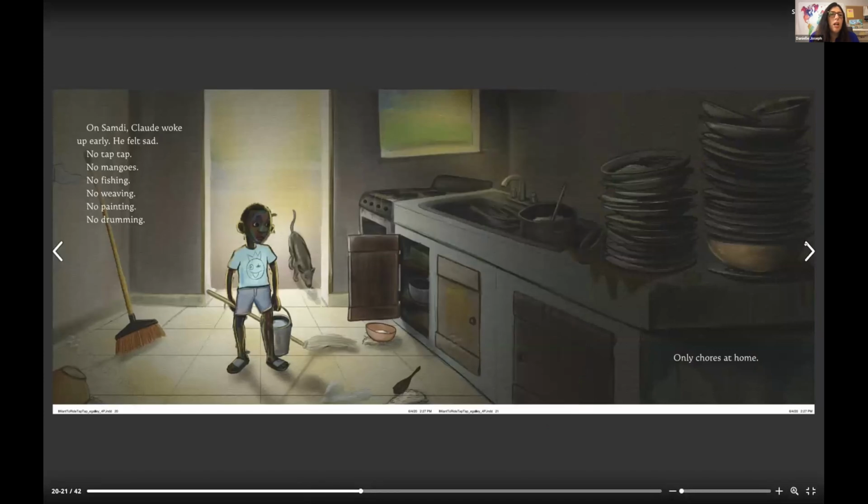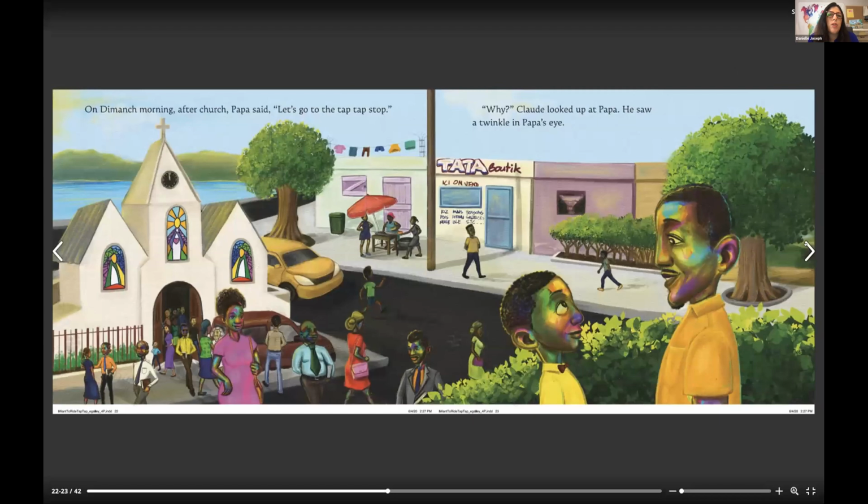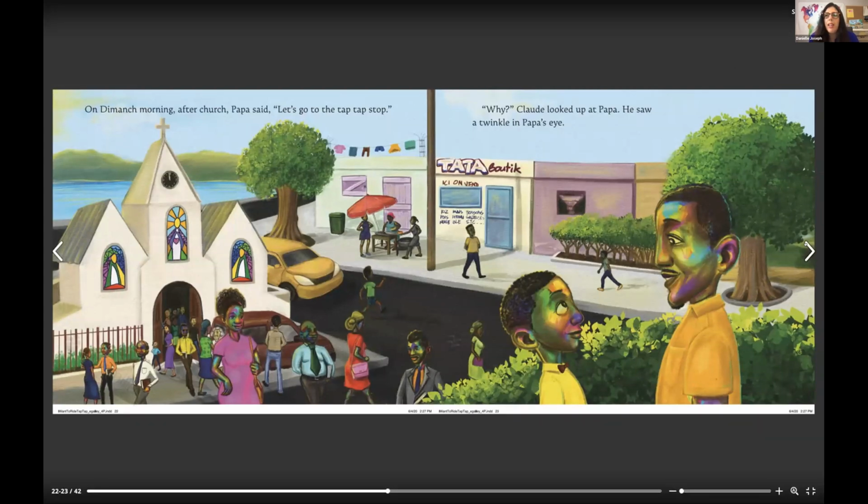On Samedi, Claude woke up early. He felt sad. No tap-tap, no mangoes, no fishing, no weaving, no painting, no drumming. Only chores at home. On Dimanche morning after church, Papa said, "Let's go to the tap-tap stop." "Why?" Claude looked up at Papa. He saw a twinkle in Papa's eye.